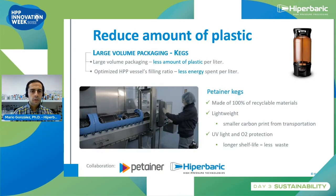Yeah, different strategies to reduce the amount of plastic. And we have two options here. We can use larger volume packaging. So this reduces the amount of plastic per use of liter. And we can also reduce the gas content in the package. So we can place more products in a container, and we also increase the filling ratio of the machines, and we use less energy to process the same amount of product.